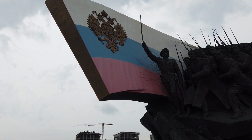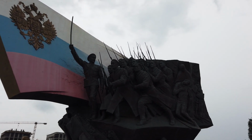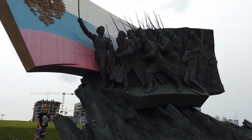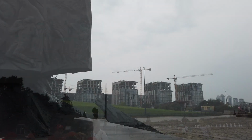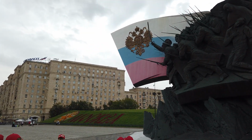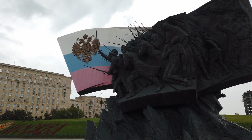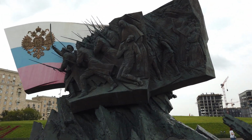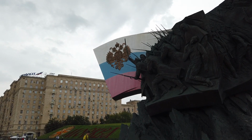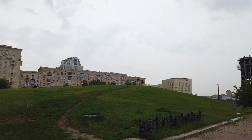This is actually in honor of Napoleon, war against Napoleon. So this is the spot where Napoleon came to Moscow actually, and expected to be handed the Moscow from Alexander the First. Guys, we just getting started. I think I'm gonna go to the cross and let's go check it out closer.